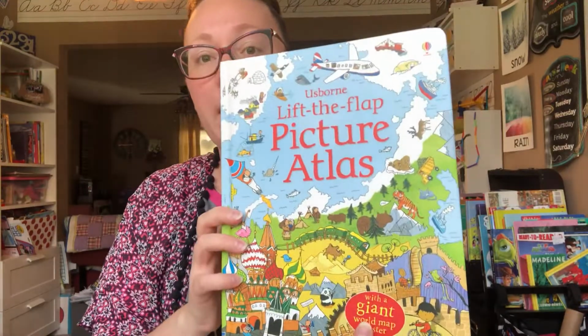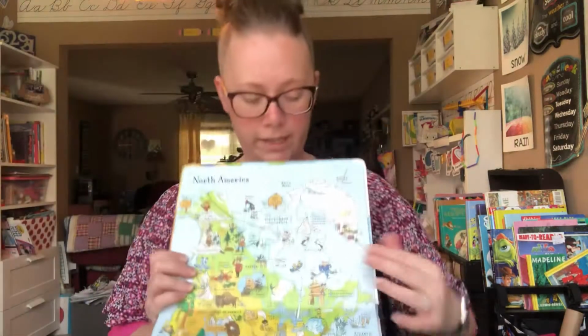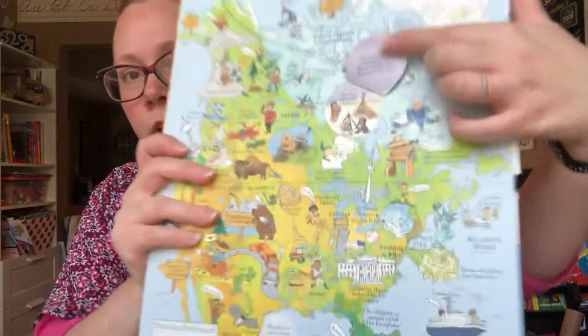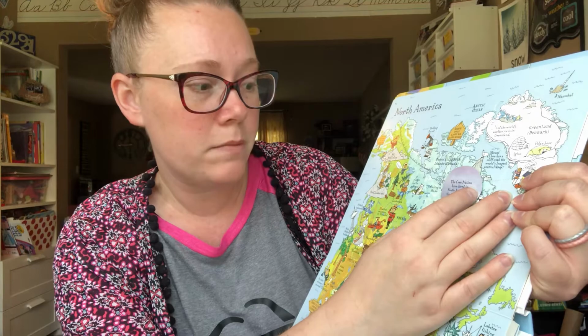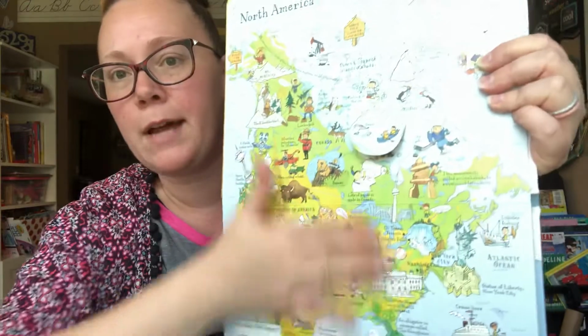But to go along with the History Uncovered of the USA, we are going to get out our Lift the Flap Picture Atlas and go over all of North America and lift the flaps, see what's inside. I know I did a previous book review and I really didn't show you any of the flaps, and I'm sorry. So it's got little nuggets, little interesting chunks of information. That one happened to be about seals, and when you lift it up, it talks about the Cree Nation, a Cree family in the 19th century, and it's showing you there a teepee. And there's all kinds of those flaps on this page.